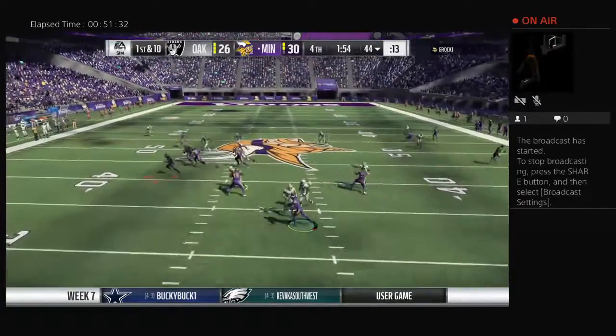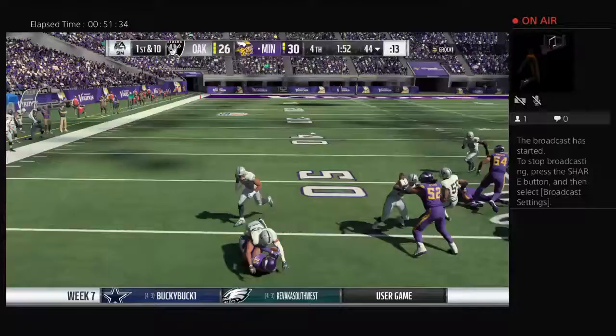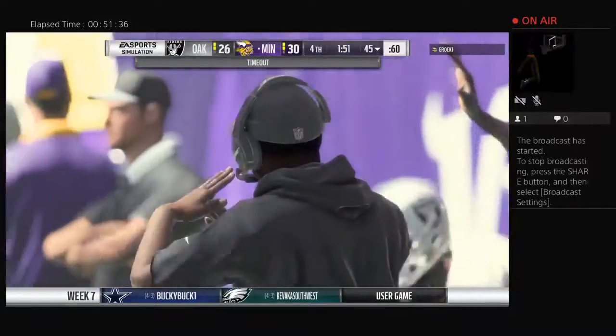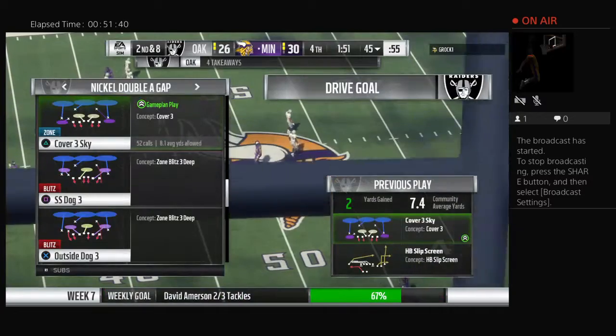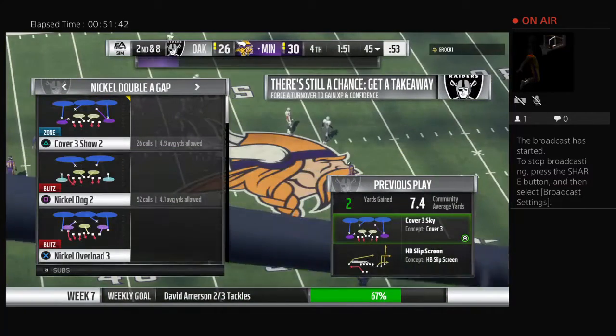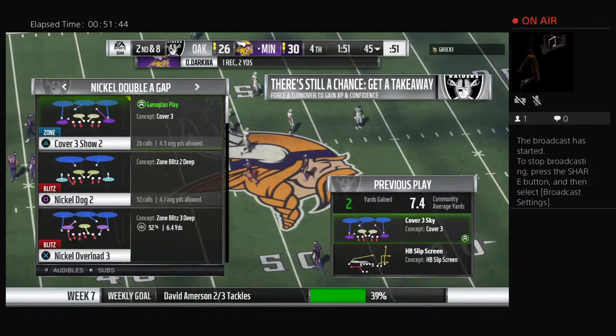Not running. Dalton wants to throw. Now they go screen. It's complete. And he'll be brought down right at the 45-yard line. Whistles now and a timeout. So defensively they burn it here with 1:51 left.